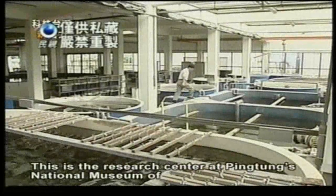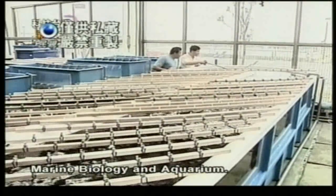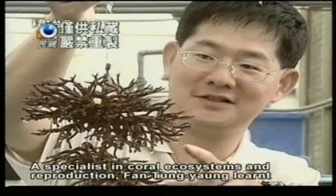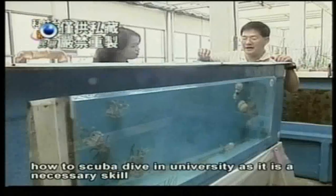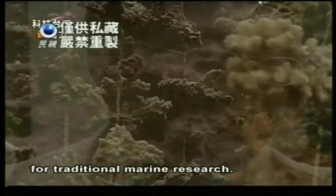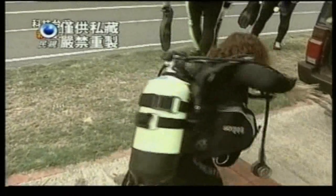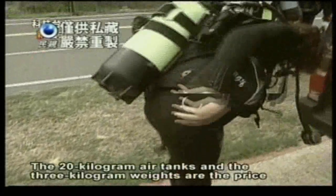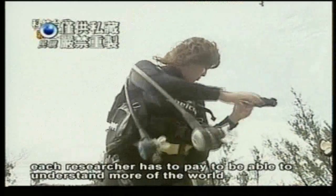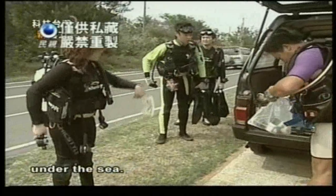This is the research center at Pingdong's National Museum of Marine Biology and Aquarium. A specialist in coral ecosystems and reproduction, Fan Tangyuan learned how to scuba dive in university, as it is a necessary skill for traditional marine research. The 20-kilogram air tanks and the 3-kilogram weights are the price each researcher has to pay to be able to understand more of the world under the sea.